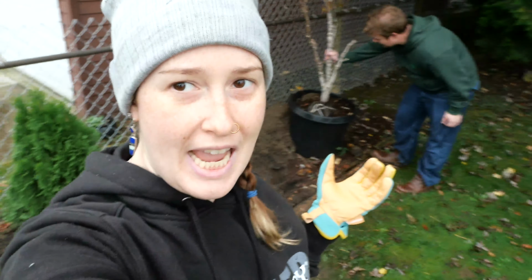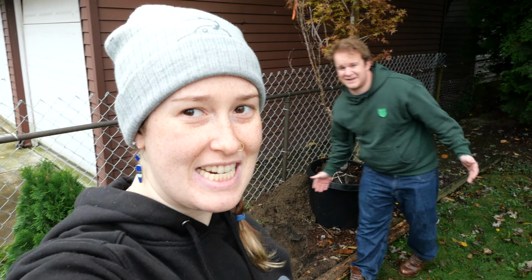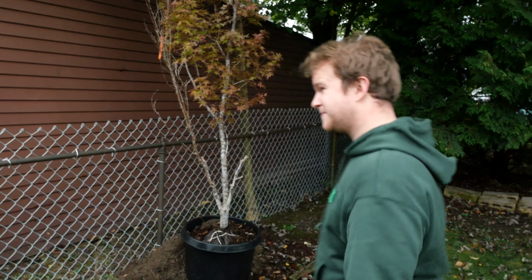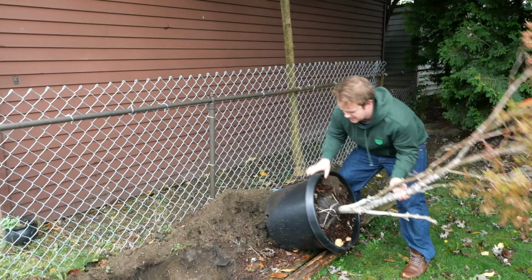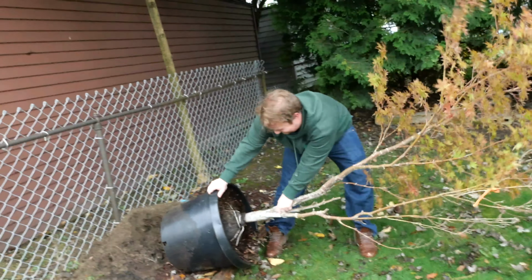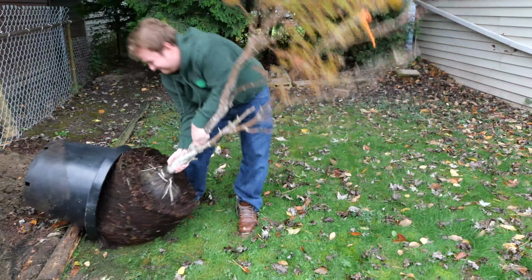Alright, so we got the hole dug, and I'm reasonably certain it's deep enough. However, now Jesse has the task of getting that tree out of the pot. I don't know how we got it in the car or out of the car, and now I'm not entirely sure how I'm supposed to get it out of the pot. This has been more complicated than I assumed. It's at least loose in there. So, flip it over. Poor tree. Oh look, you're making progress.